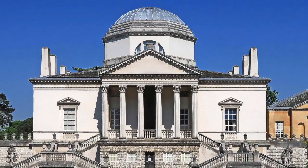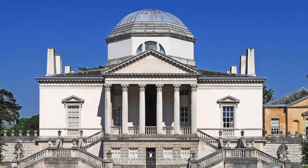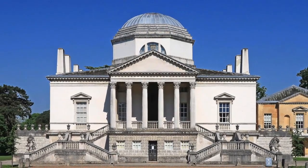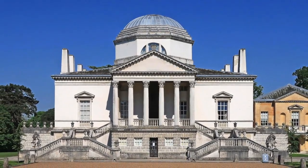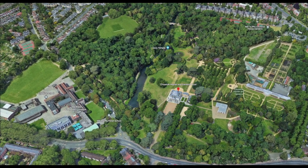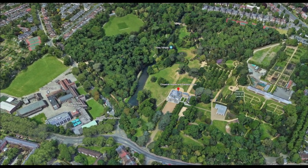Now, if you like, you can go to Chiswick House today and you could stand and walk where the Beatles did, because today the house is a Grade 1 listed building and is maintained by English Heritage. And so this concludes this micro lesson about the Beatles' Paperback Writer promotional film at Chiswick House.